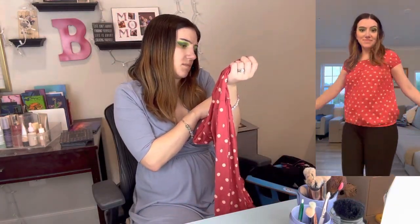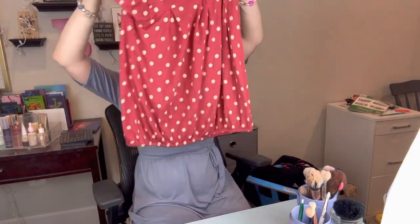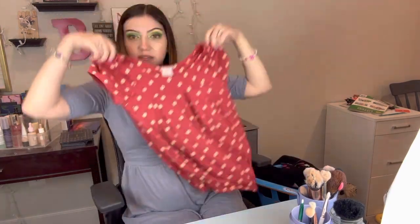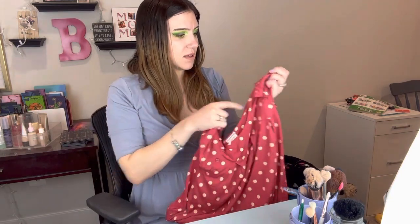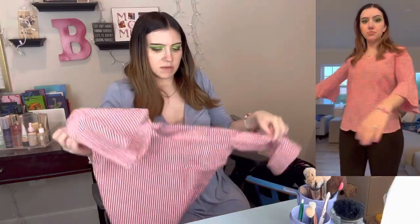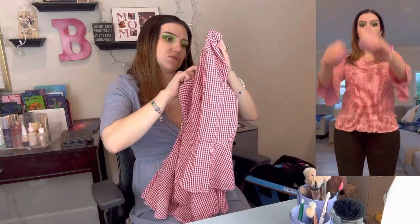This is 100% modal. Look, it's kind of, well, not really cropped, but, okay, I can't describe clothes, all right? I'm not a fashionista, but I like it. It has little sleeves and little buttons. Gingham. Reminds me of a dress I had as a little girl. Alexander Jordan. But look, it has the flowy sleeves.